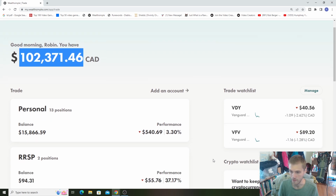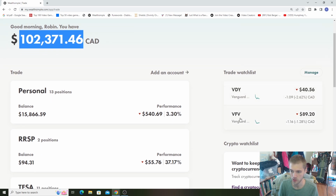On my watch list on Wealthsimple Trade, I have two stocks here. These are two of my big ETFs that I have inside my portfolio. One is VDY, which covers a lot of the Canadian stocks, and then VFV, which covers the US market. We can see today, both these ETFs opened pretty low. VDY dropped negative 2.62%, so a big drop in a lot of the Canadian banks and different financials. And VFV, which is the S&P 500, we've seen a dip of negative 1%.